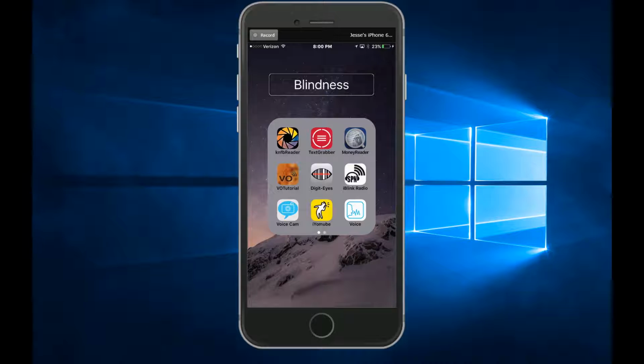Be My Eyes and Tap Tap See are both, again, more object recognition or descriptions of things. Basically with Be My Eyes, you can connect to somebody sighted and point your camera at something live, and they will watch it on their screen, and then you can talk to them and ask them questions like, hey, what is this? Or maybe I'm pointed at a computer screen if your screen reader dies or something, what is it doing? Or any number of questions.